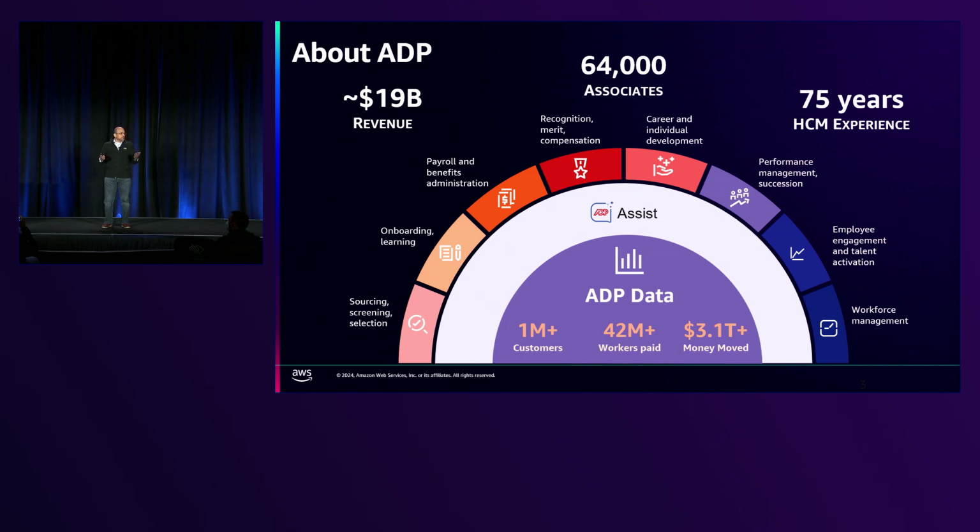Today, we serve over 1 million clients across 140 countries. In the US, we do payroll for 1 in 6 Americans. That's about 20 million employees, and 40 million worldwide. So there's a good chance some of your payroll is also done through ADP's payroll systems. As you can imagine, we have an incredible wealth of data, and we can generate amazing insights for our customers.